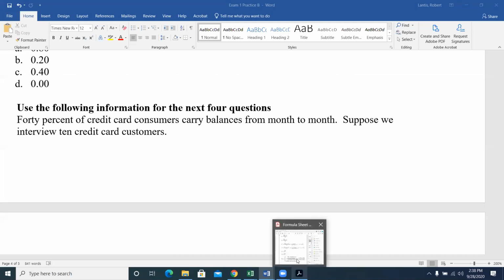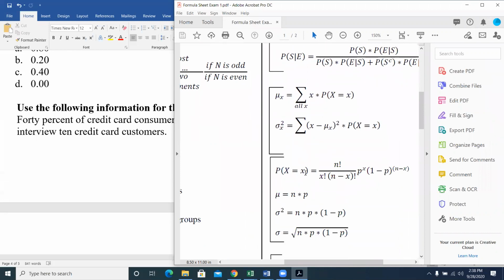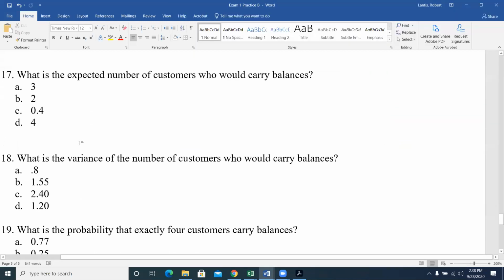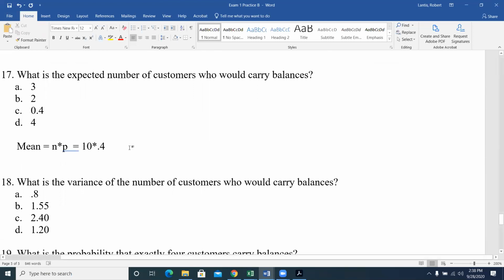So the expected value, if we look at our equation sheet, our binomial formulas are over here, these bottom 4, right above the Poisson. If I want to find the mean, it's as easy as the number of trials times the probability of success. So the mean is just n times p. My n is 10 individuals. My probability of success, the probability they carry a balance, is 0.4. It's as easy as multiplying those two things by each other, right?